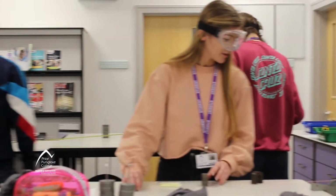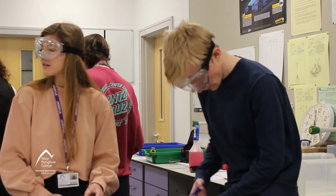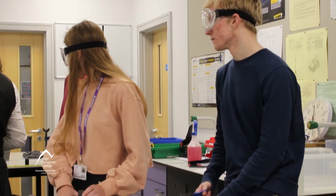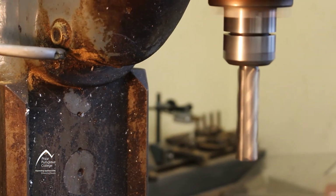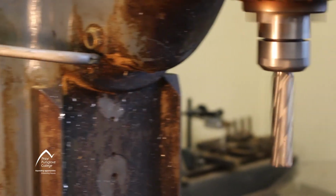Then in the second year we tend to do more in the way of workshop stuff with hard materials like milling, drilling, metal forming and so forth. So why would you want to take it? Possibly out of interest, probably because you're thinking of going into engineering. What does it lead to?